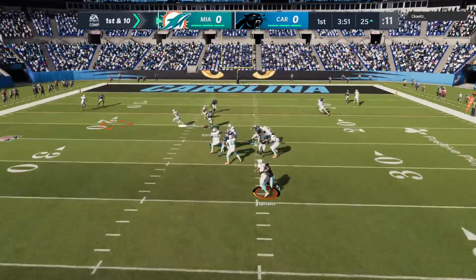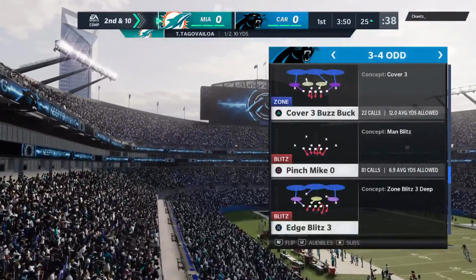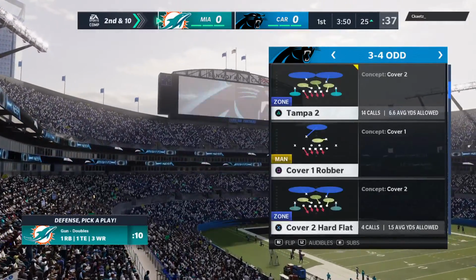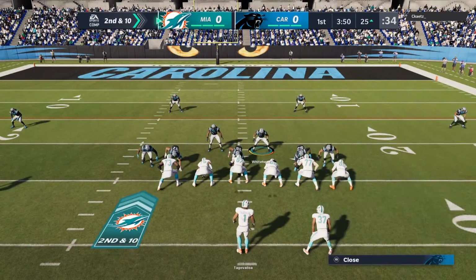Here's Tagovailoa on 1st and 10. And his throw here's incomplete. You can tell they wanted to get that ball downfield. They had nothing working in the secondary, so he dropped it off to the running back. That one ended up incomplete. An incomplete pass leads to 2nd and 10 from the 25.